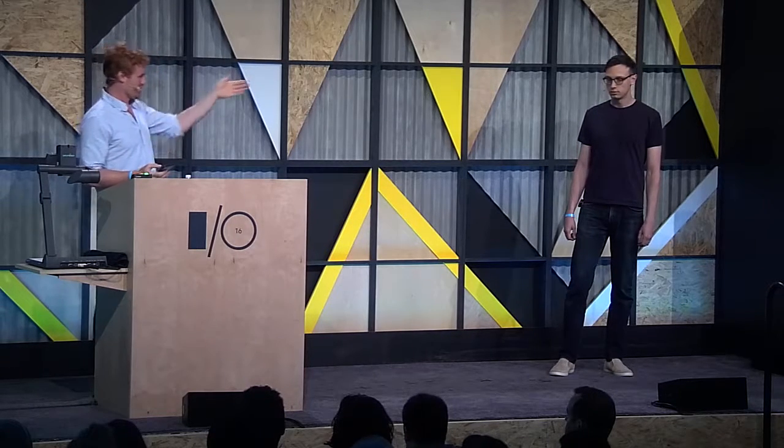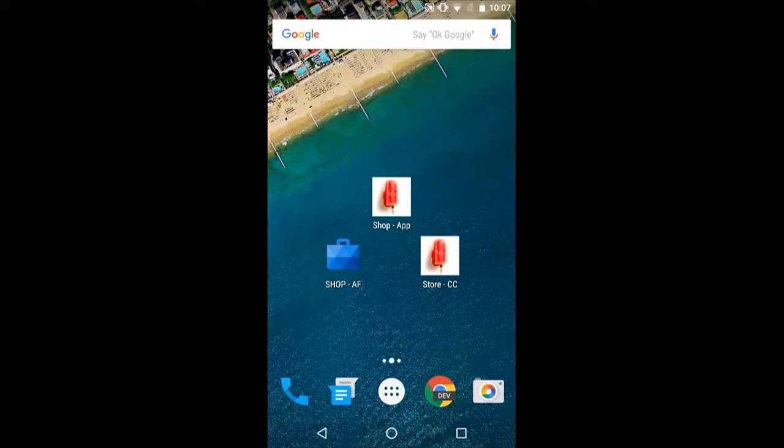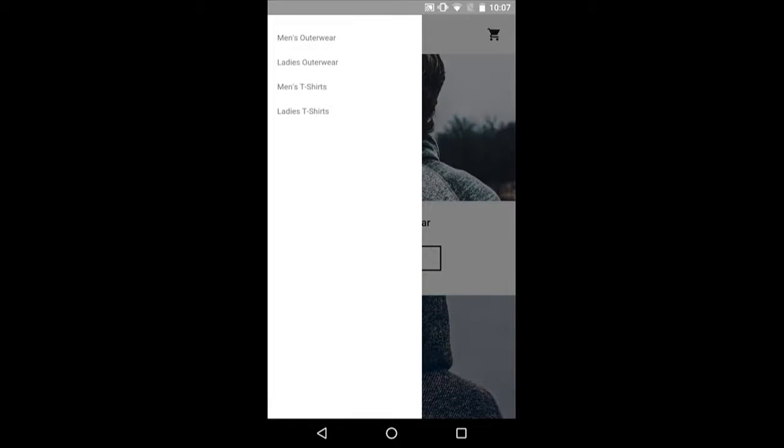So before we see the actual demo, I want to say we've actually collaborated with the Polymer team to create a really awesome site experience that we're going to be showcasing here in addition to autofill. So I'm going to tap in here to my shop. And again, this is part of the Polymer toolkit. It's the e-commerce shop experience. And since it's so much colder this morning, I'm going to shop for a little men's outerwear.